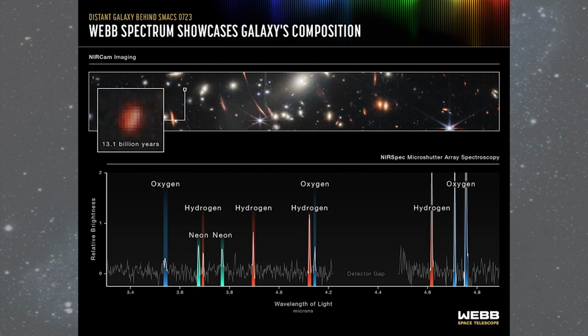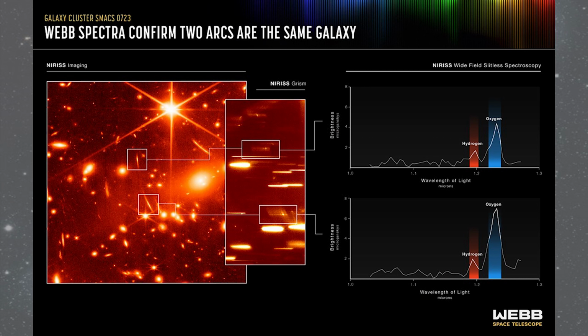Well, the only way you can get neon and oxygen is if a star goes supernova. So obviously that model of galaxy formation is not right. And so we're finding that galaxies formed much sooner and were much more mature looking much earlier than we thought. Go figure.